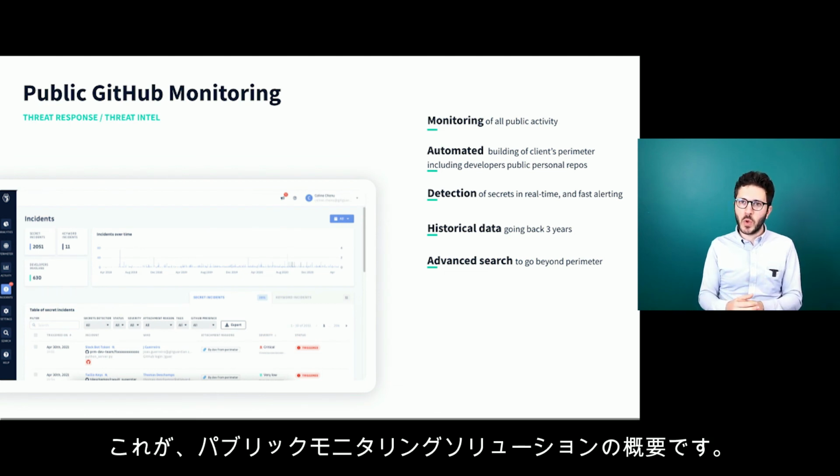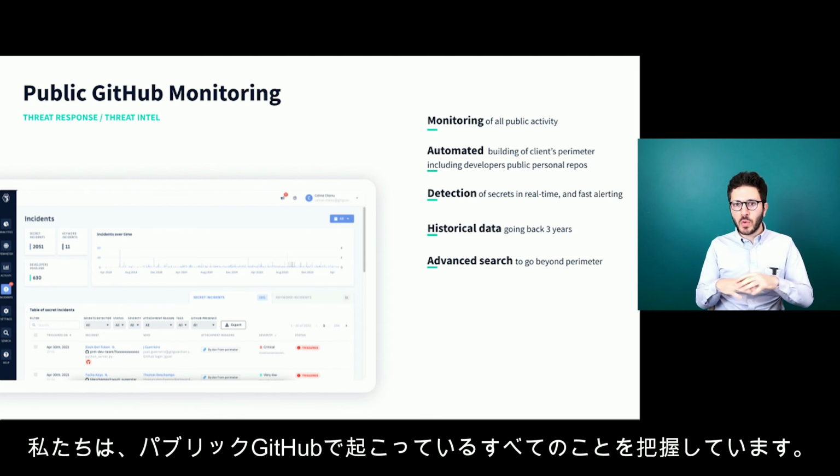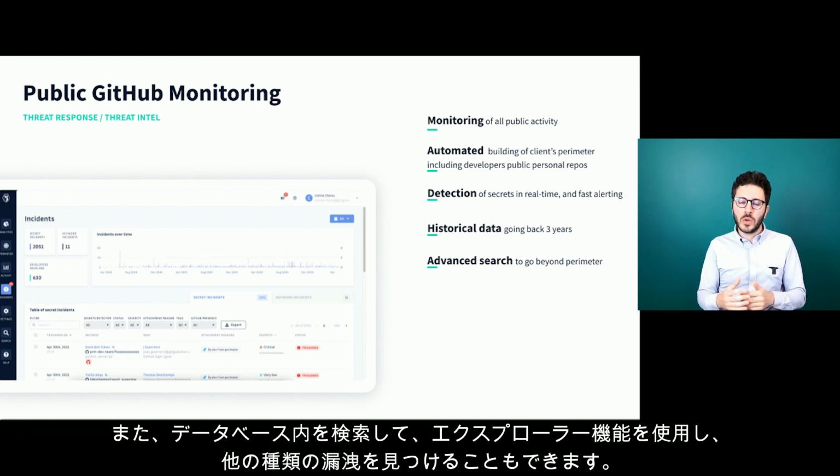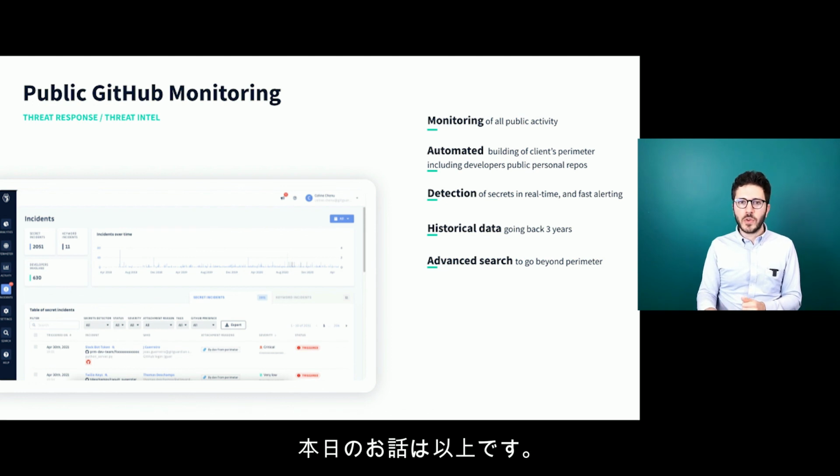So this is a quick overview of our public monitoring solution. It has an overview of everything that's happening on public GitHub and allows you to visualize a subset of this and give you accurate information about potential leaks that might involve your company. And we also allow you to search within our database to potentially find other types of leaks with our Explore functionality. So that's all I have for you today.